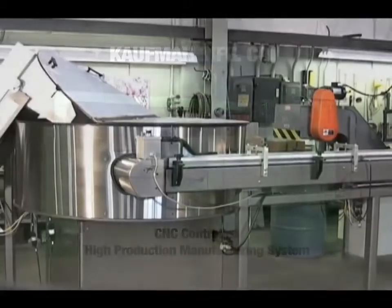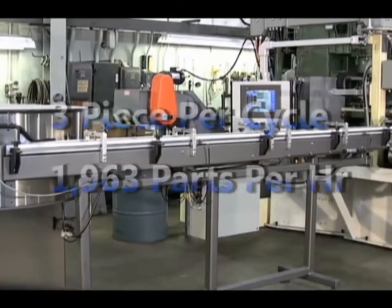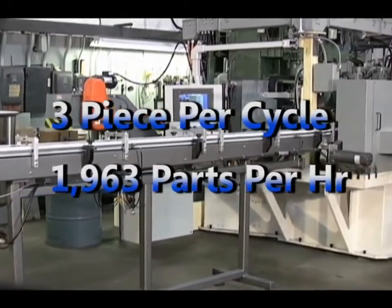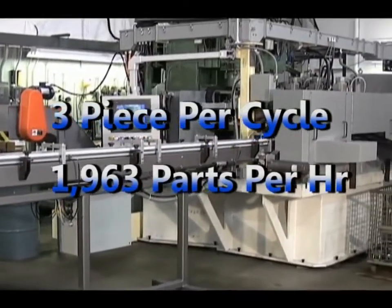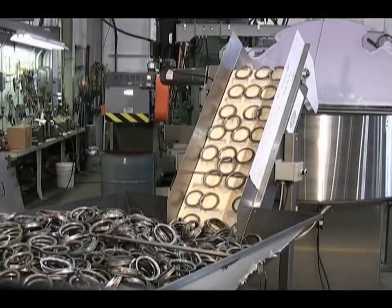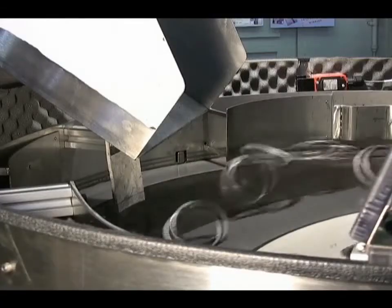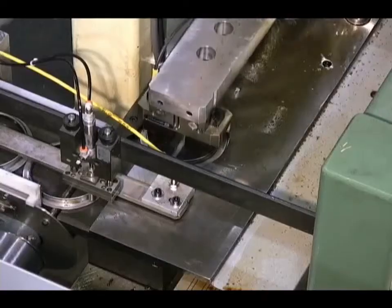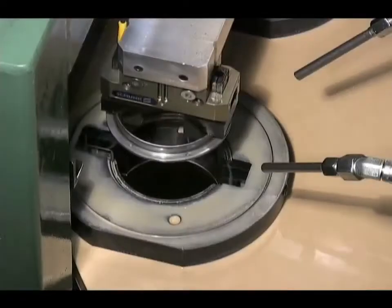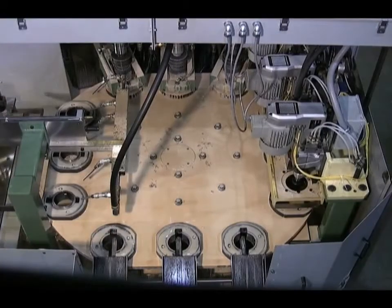This dedicated rotary transfer tapping and deburring machine processes heavy truck oil filter plates in a 3-piece per cycle arrangement and produces 1,963 parts per hour. Parts are metered into a centrifugal bowl feeder from a bulk elevator hopper conveyor. After the parts are oriented, they are directed into a horizontal feed track to the part escapement for pickup by a servo-controlled pick-and-place assembly. From there, they are transferred into the dial plate part nests.